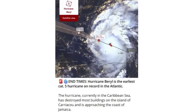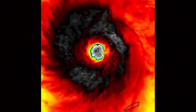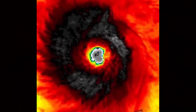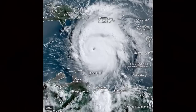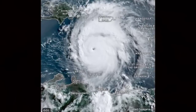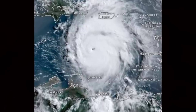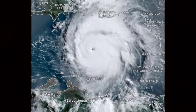The entire island, you look at it from some of these cloud top height imagery and you see the eye wall so clearly defined, but it doesn't really show the terror that would be there. Look how intense that eye wall is. 100% encompassing. Carriacou Island right next to Union Island, Grenadines. We'll see how they can recover from this. 90% of all the buildings and structures are completely destroyed on that island.